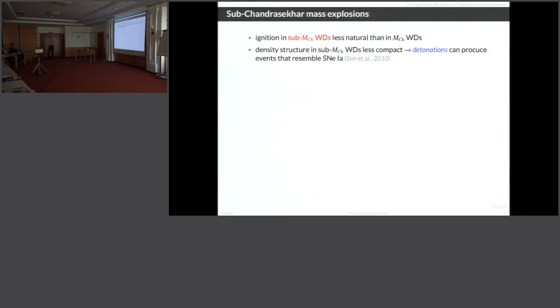So what about sub-Chandrasekhar mass white dwarfs? Can they also undergo an explosion? Can they trigger an explosion? This was for a very long time not the favorite model. The reason for this is that in sub-Chandrasekhar mass white dwarfs, an ignition seems less natural than in a Chandrasekhar mass white dwarf. Approaching the Chandrasekhar mass, you will at some point, because of compression, always intersect with the carbon ignition curve, and therefore carbon will start burning. A sub-Chandrasekhar mass white dwarf doesn't do that naturally.